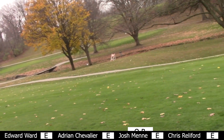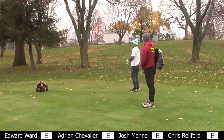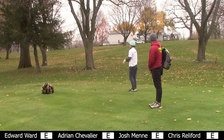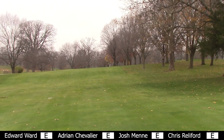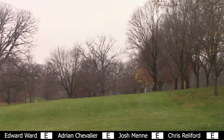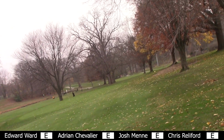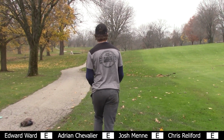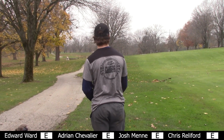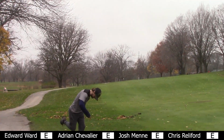As we see Chris Reliford accidentally pulled his a little out of bounds. Josh Menne on his second also skipping out of bounds. This is Adrian for his second. Smashed. And that is way up there. Now we see Chris, I believe, throwing 3.